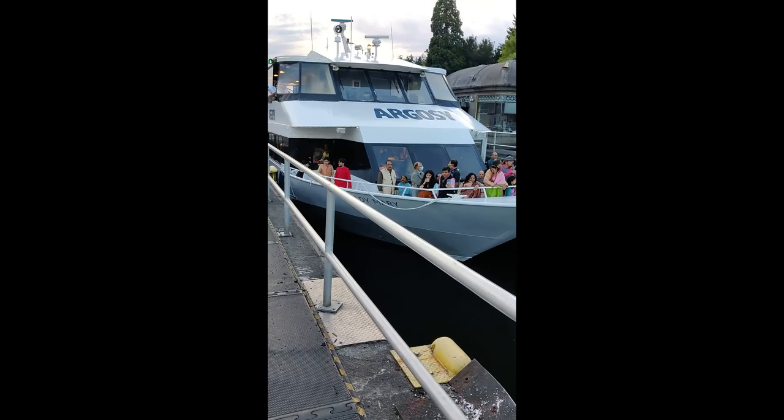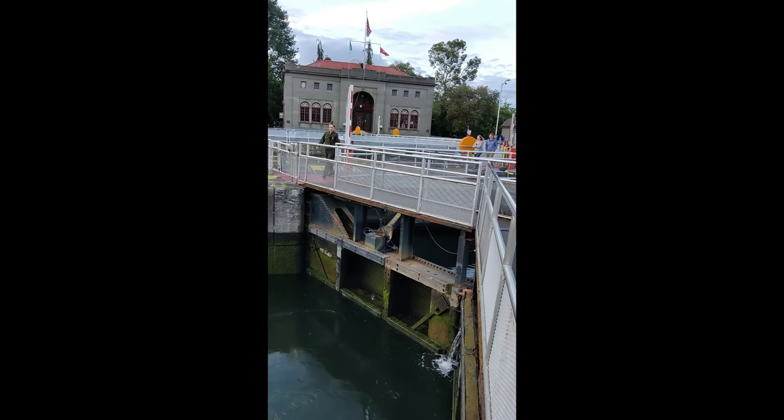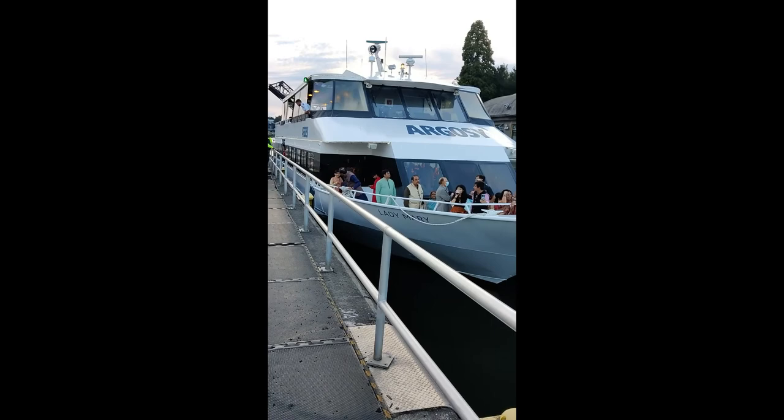Once the water level rises to the level of the lake water level, this bridge over here will open on two sides. There are two portions of the bridge which will open, and the yacht will be allowed to go in the lake.